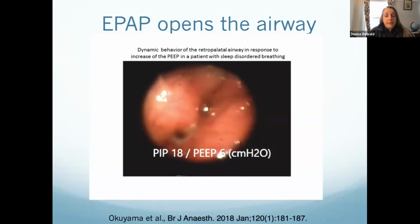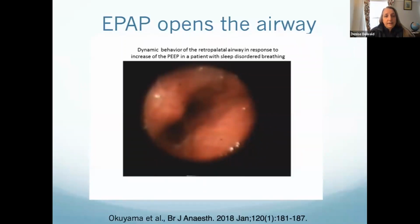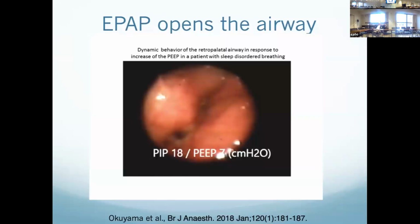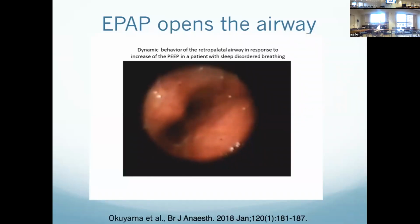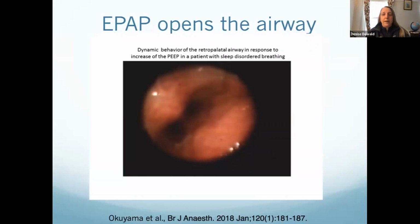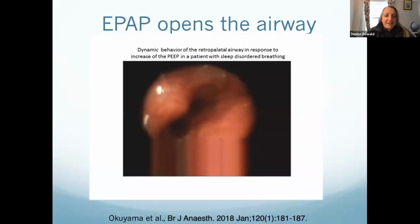Inspiratory pressure is the same. It's still 18. Wouldn't take much. And now at 8, now that the soft palate's being held, you see that? So it's the expiratory pressure that's really, really critical for opening the airway. And that's something that we don't do a good job at teaching our sleep techs about. But now you guys know.